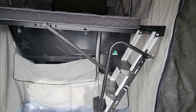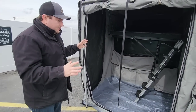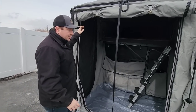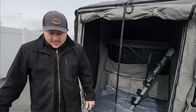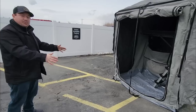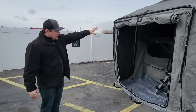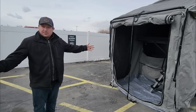So, now I told you that the X1 is also the best for families. The reason why is because right here is where we zip on the family room or the kids room. And that extends really out to about right here. So it's a really big addition onto this camper. You can easily sleep four adults or three kids in here. Four adults, two in the bed and two down here. It's a great way to have a small camper to sleep a good sized family.